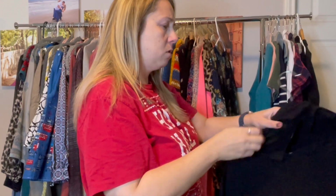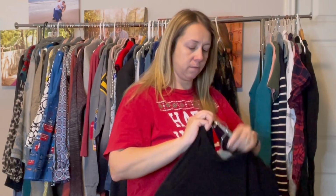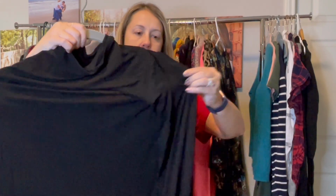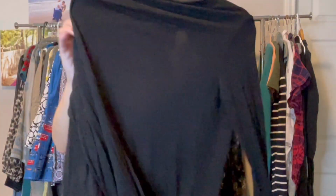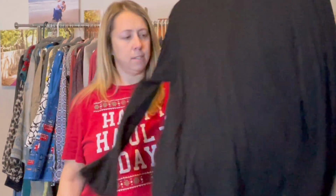Next is this turtleneck. I saw this brand and thought that I had heard of it. However, it's kind of difficult to take pictures of black. This is Michael Stars, one size. It's got this mock type neck and it has bell type sleeves. Yep. And it has this keyhole thing on the keyhole back. To give it a little pizzazz. It's very soft. Very cute.